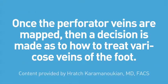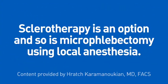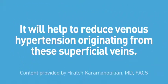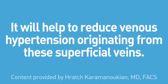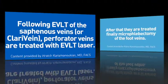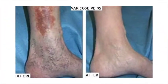Once the perforator veins are mapped, then a decision is made as to how to treat varicose veins of the foot. Sclerotherapy is an option, and so is microphlebectomy using local anesthesia. Concomitant truncal venous insufficiency of the saphenous veins should be treated prior to treating varicose veins of the foot in order to make it successful and to reduce venous hypertension originating from these superficial veins. Following endovenous laser therapy of the saphenous veins, or the Clarivein procedure, perforator veins are treated with special EVLT laser catheters, and finally microphlebectomy of the existing tributary veins that are enlarged. If the problem is isolated to the foot, varicose veins can be treated with foam sclerotherapy or microphlebectomy.